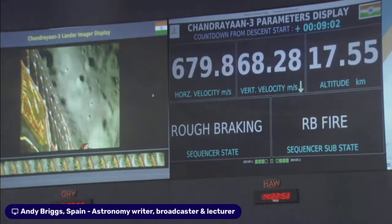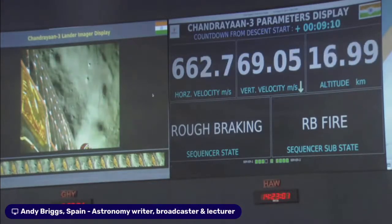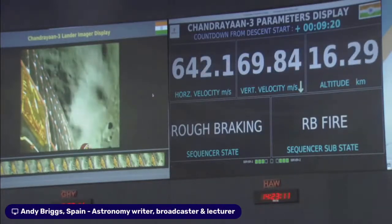Lovely image of the Moon there. Look, it's not a video, as you can see. It's updating every so often, so it's not an actual live feed. It's a camera. Sorry, I've got to correct myself, it's 11 minutes to touchdown. It's down to 16.5 kilometres now.